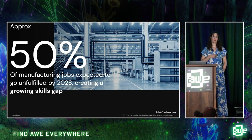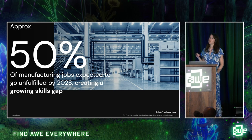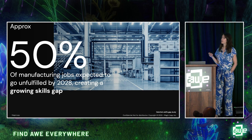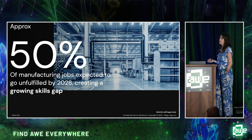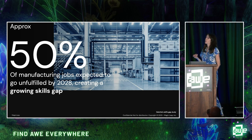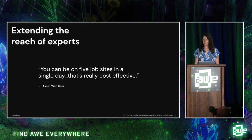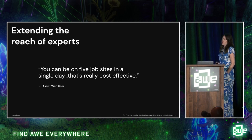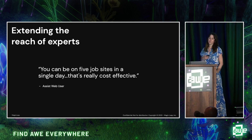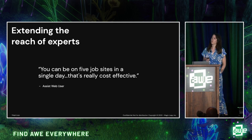Well, so you might be asking, so what? Well, fewer skilled techs means that manufacturers are going to need to scramble to outsource skills. It also means that experts in a particular process are now going to be supporting more employees and training more employees. So that need for remote assistance is going to become very large very quickly. This is one quote from an expert that they can be on 5 job sites in a single day, and that's really cost effective. You can also bring multiple areas of expertise to a single job site. So there's this large opportunity that AR remote assistance provides.